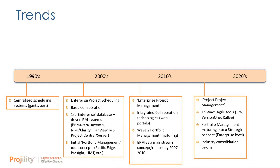This is where Jira by Atlassian came to market. VersionOne came out into the market as well. Rally came out in the market. And these tools, and Team Foundation Server by Microsoft, were specifically focused on Agile practitioners and people in the Agile space. So, there wasn't a bleeding over yet into the project portfolio management space, but these Agile tools really emerged.